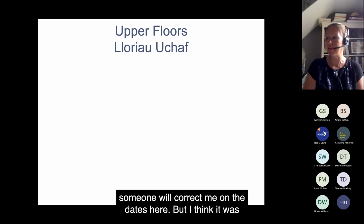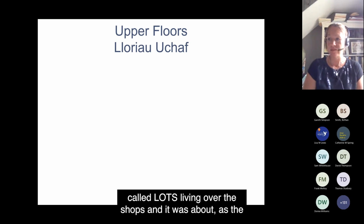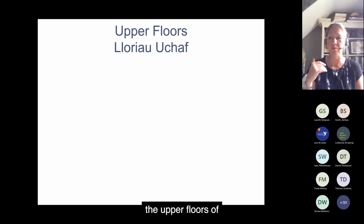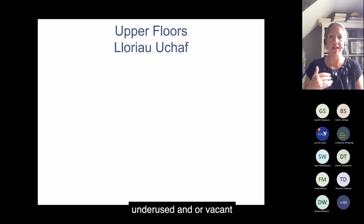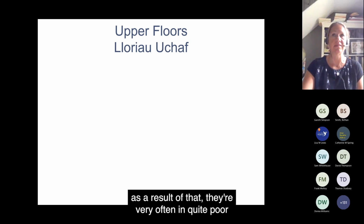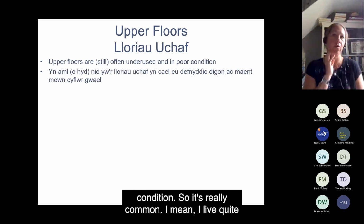And that's even given that, someone will correct me on the dates here, but I think it was about 25 years ago, English Heritage introduced a scheme called LOTS, Living Over the Shops. And it was about, as the name suggests, trying to get more residential occupation on the upper floors of historic towns and cities. And it was quite successful. But even in the wake of that, there's still lots of underused and/or vacant space in our towns and cities on the upper floors. And as a result of that, they're very often in quite poor condition.